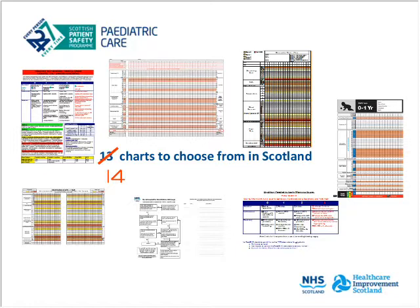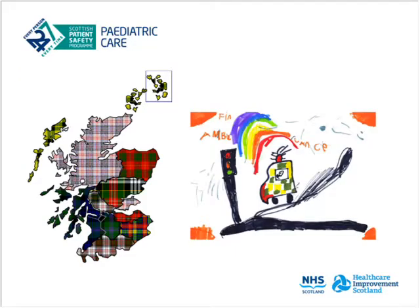Was there a need to change? Well, the need to change was finally driven by the Scottish Ambulance Service. So 14 territorial boards, all believing they have the best charts. The Ambulance Service then came along and said that they wanted to look at using paediatric early warning scores in the pre-hospital environment. We have a national paediatric retrieval service, we have a national ambulance service. Therefore, there was no advantage to us having 14 different scoring systems in use in the pre-hospital environment. And what happened when you crossed a territorial boundary?